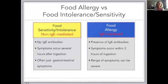A food allergy, notice the thing here, it says IgE mediated. Ig stands for immunoglobulin. Kristen, you want to type that in the chat? Immunoglobulin. Okay, so this is a protein molecule in the body that mediates the reaction to the food. So the true food allergy is mediated by this particular kind of immunoglobulin or antibody.